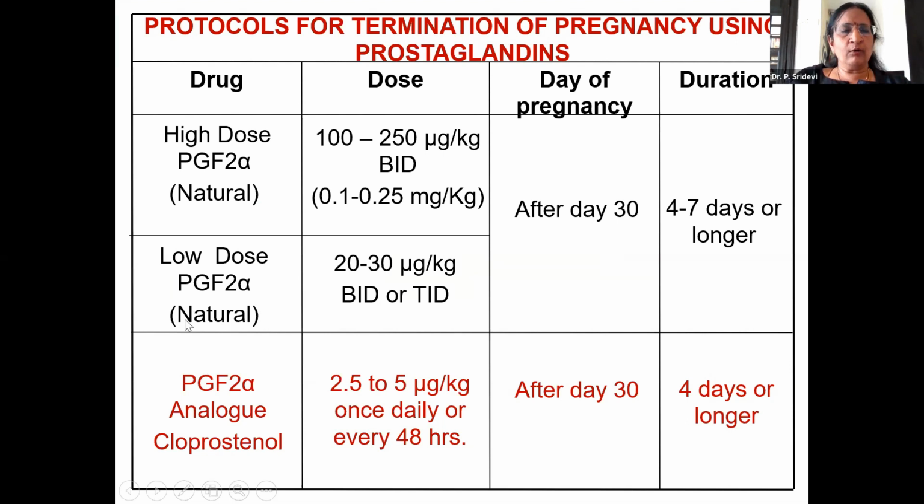Now, as far as natural prostaglandins are concerned, I told you there is a high dose and a low dose. The high dose is 0.1 to 0.25 milligram per kg body weight. Once again, remember, BID. For a minimum of 4 to 5 days, you have to keep giving the drug until all the fetuses are expelled. Normally, I use the 0.25 milligram per kg body weight dose, and I give it for a minimum of 4 to 7 days. I keep doing it.